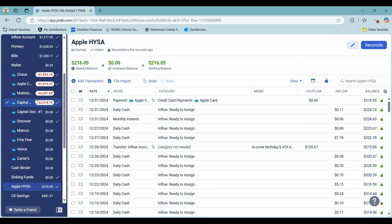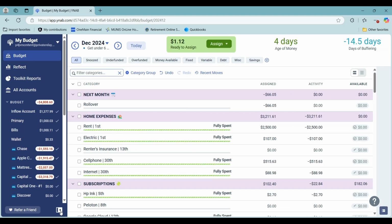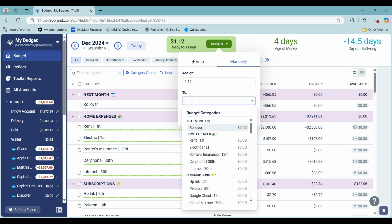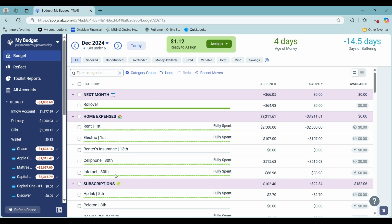All right, now let's just jump over into the budget. We don't have anything else to do in the month of December. As you can see, $1.12. I'm going to send this down into the rollover because I'm going to need to assign it in my true expenses. I just don't know where exactly into the true expenses it's going to go. So let's assign that into rollover. And then December is complete.